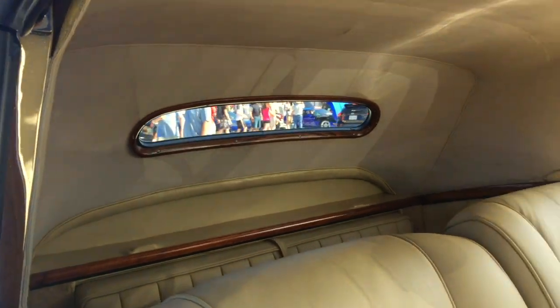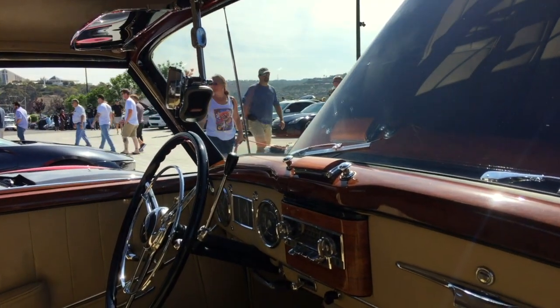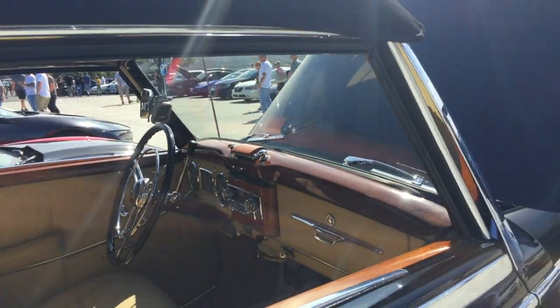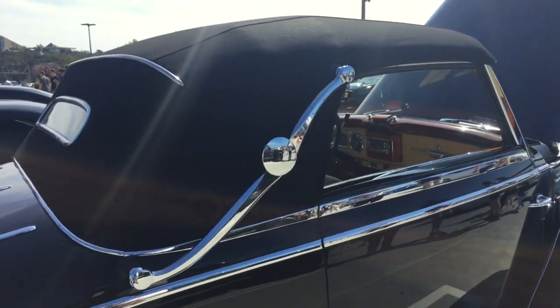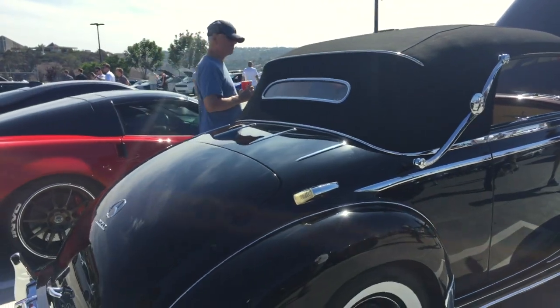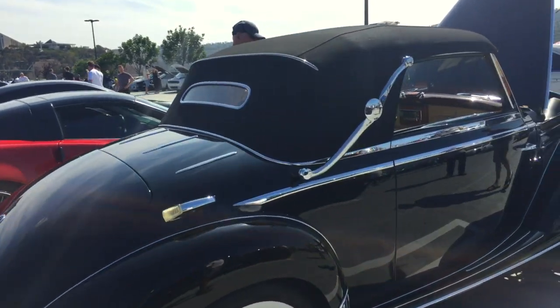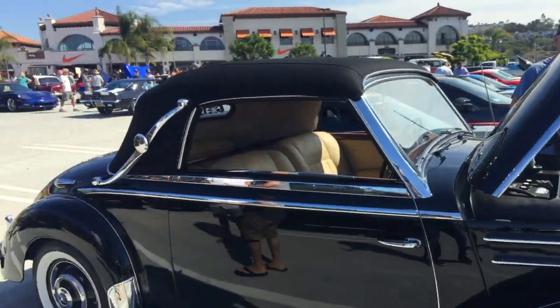It's so beautiful in here. Let's bring the camera around into the side. Look at that. Push button radio. Wow, that's beautiful. All the woodwork in it. It's just a very special car. Certainly a contender for car of the week as well. It's an old Mercedes 220. That is really, really cool. Such a pleasure to see that, wow.